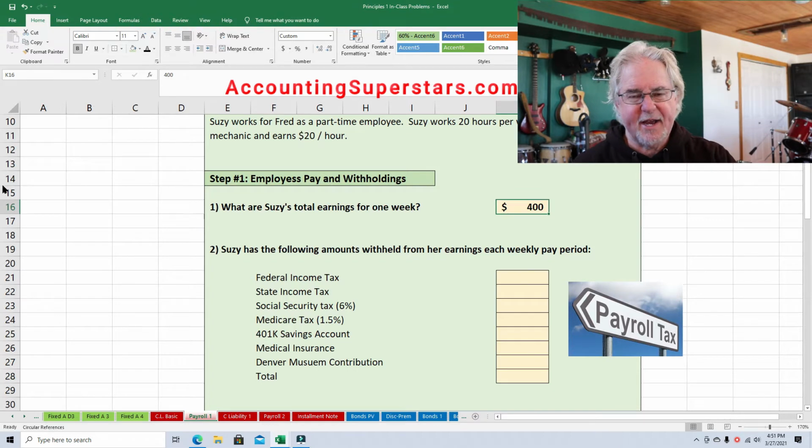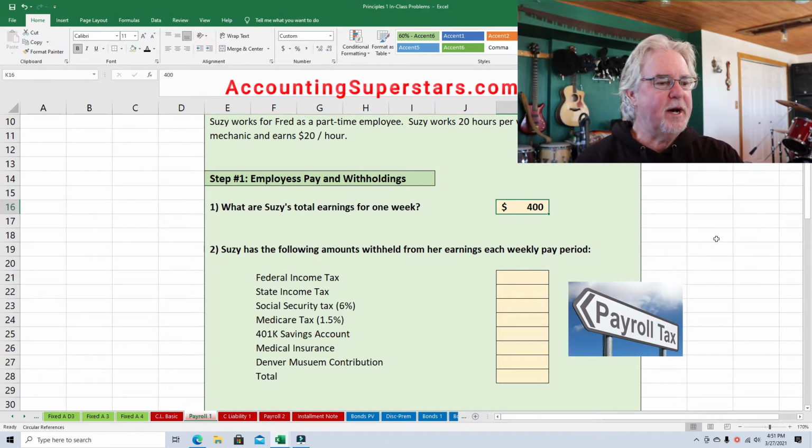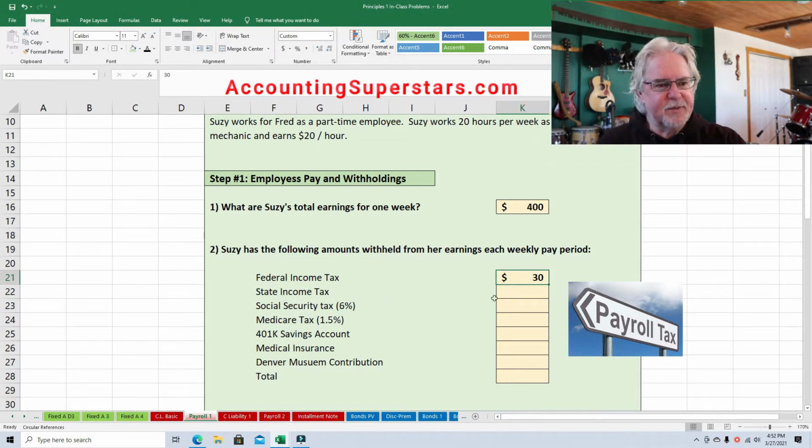Now, Susie has a lot of things withheld out of her paycheck. All kinds of taxes, and then a couple of other things too. So let's go over them here. Susie has federal income tax withheld, and that is taken off of a table, more or less. I know it's done mostly with computers these days, but let's just say that Susie has $30 withheld for federal income tax. State income tax is kind of the same thing. It can come off of a table or it could be a percentage of the federal.